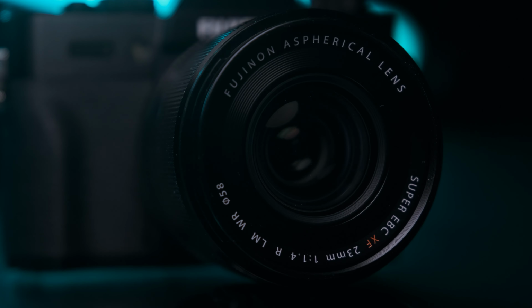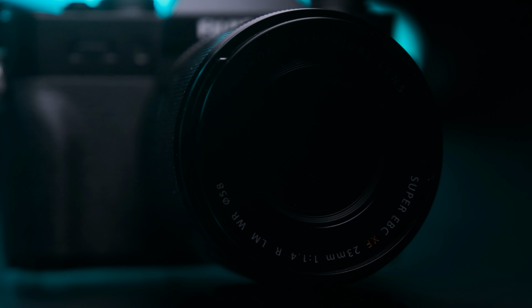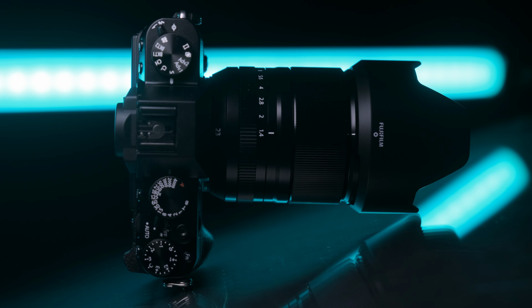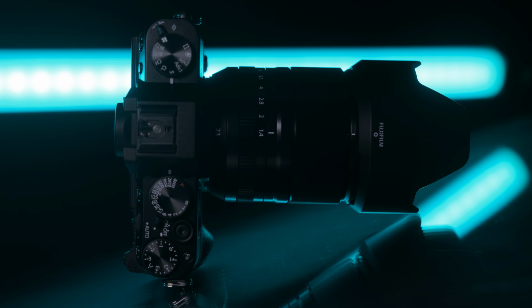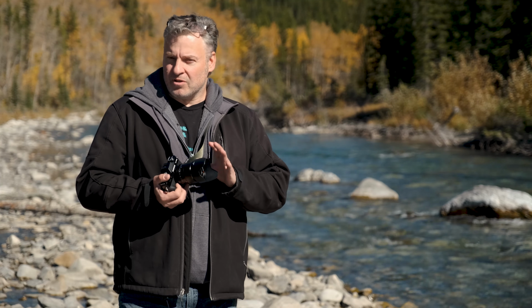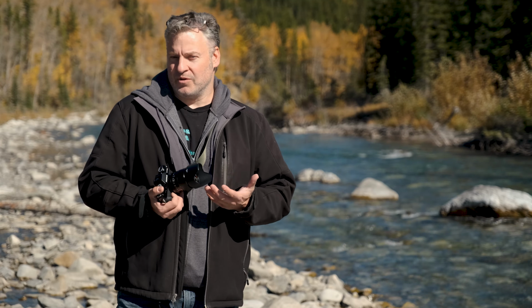The full name of this lens is the XF 23mm f1.4 LMWR lens. Let's break that down a little bit. So right off the bat, this lens is a really nice size. Now it's bigger and heavier than the 23mm f2, but it's only 380 grams, so it still feels really nice on the camera. It's only about 77 millimeters long, so it's not very big and bulky, which I quite like.